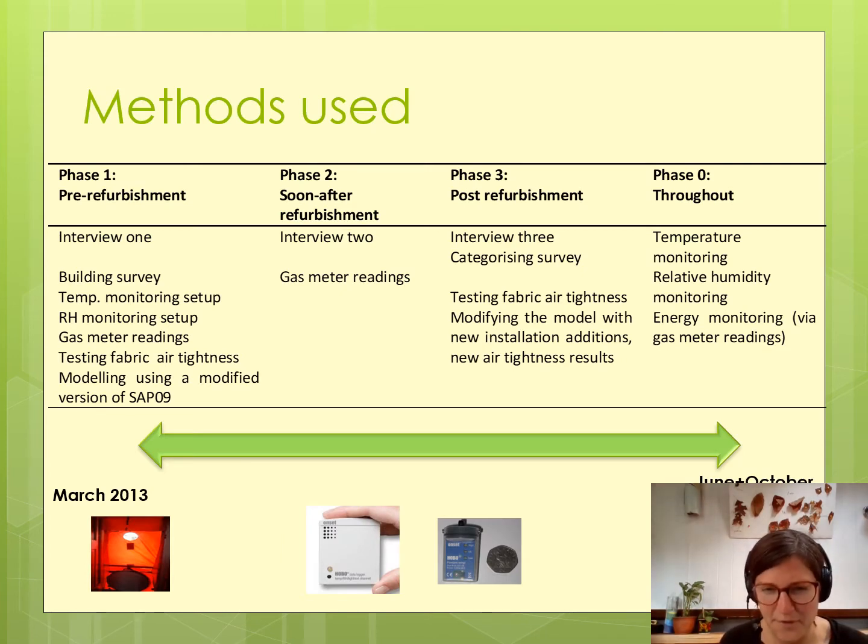So just to give a bit more insight on what I did, it was following a similar methodology to the Retrofit for the Future data collection, which I'm sure many of you are aware of, and the Carbon Co-op were involved in that. I know that Marion Hislip did some planning, managing, monitoring of some of those properties. So it followed a similar data collection protocol.